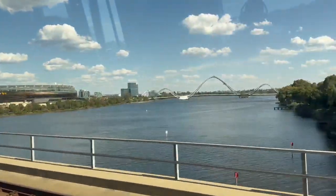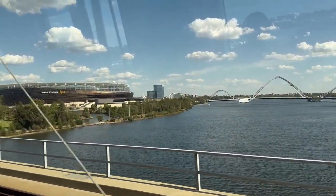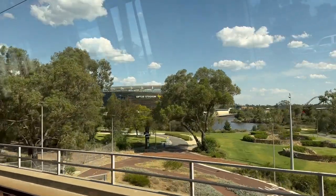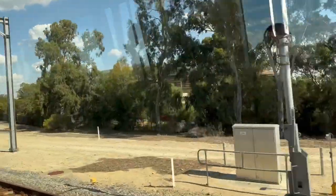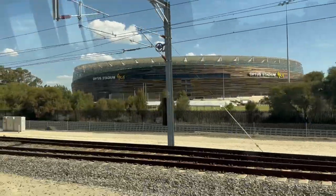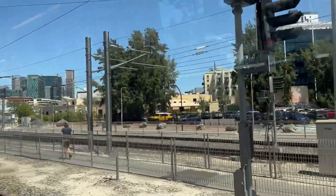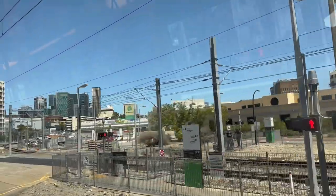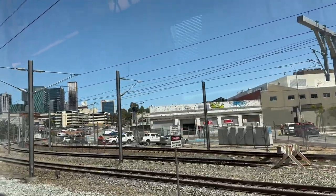After 20 minutes of traveling from Thornlie, we almost reached Perth city. We went past the Swan River while enjoying the beautiful view of Windan Bridge and Optus Stadium. Then after a few minutes, we entered the city. I could see some high-rise buildings on our way and also many railway tracks which are connected to the Perth railway station.